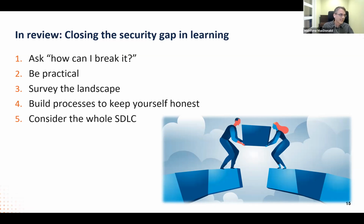Number 4, building processes to keep yourself honest and to support yourself. You can't rely on us fallible human beings to get everything right all the time. So every time there's a security idea, it should also come accompanied with the question of, okay, is there a way to automate this? Is there a way to implement this in a standard repeating way? I don't just want to see that I thought of security in one area and achieved it successfully. I want to make it so that it's a system that will protect me long into the future.